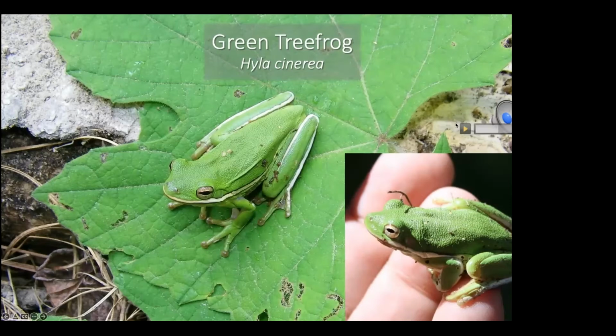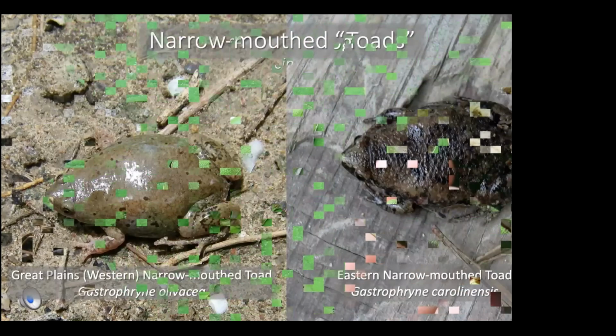And in the background, you heard another frog, but the weird quacking sound is the green tree frog.